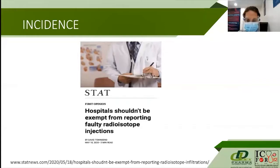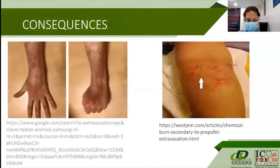So in general, extravasation can happen with medications like amiodarone and propofol. It can also happen with parenteral nutrition. But again, extravasation can happen with radioisotopes or radiocontrast. The only difference is that with radiocontrast, it exposes the patient to a high level of radiation. As for the consequences, skin necrosis, skin contractures, subcutaneous damage, tissue damage, nerve damage, ischemic necrosis, and sometimes amputation of the affected limbs or area are the results of extravasation events.